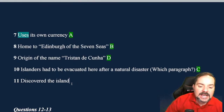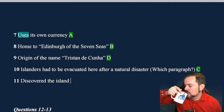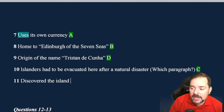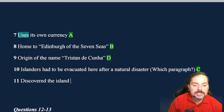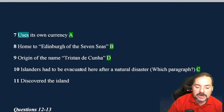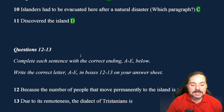Okay, discovered the island. Which country discovered the island? Should remember that one, shouldn't have to search. Very good. I love how so many of you are realizing now how valuable it is, that strategy, to summarize in a few words the key points, right? So discovered the island, absolutely Portugal. Fatma says Portugal. Make sure you don't write the word, but you actually write the letter in your answer sheet. Computer-based, you won't make that mistake because it's usually drag and drop, this type of question. So that was D, absolutely.